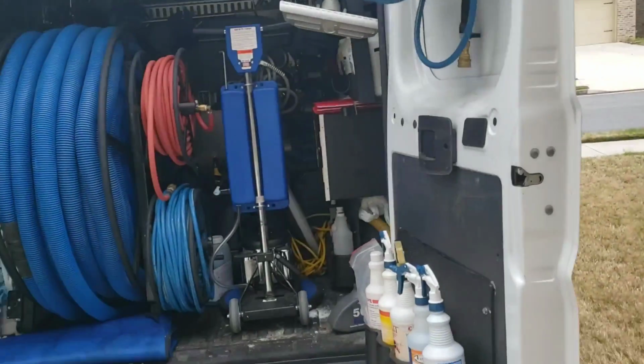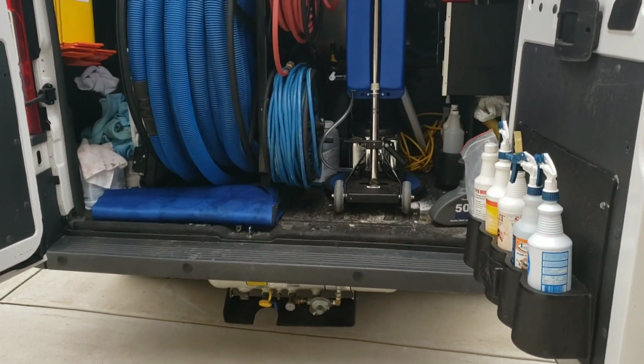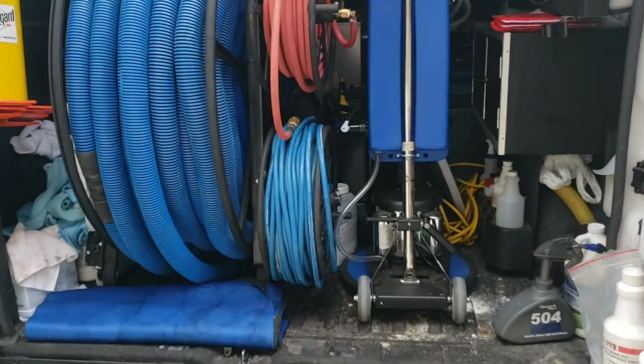Today we're in our first job in Lawrenceville, Georgia. Me and Kevin. Kevin's riding with me today. Ethan is off today. So what we're doing here, guys, a total of 8 areas possible. We're going to add some carpet protection to the fabric.